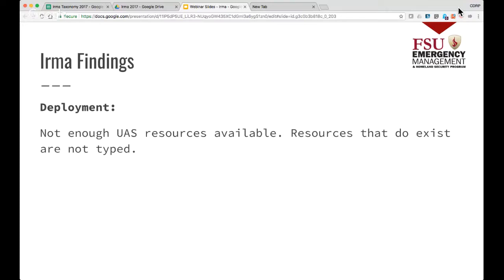And the one thing that was becoming clear is that there were way more requests for UAS support coming out of the counties than there were resources available. And the few resources that we knew about, or that I knew about, were not typed. Typing, for those of you who are not emergency managers, is how FEMA and the states track what capabilities specific resources have. It's designed to cut down on any confusion when a resource is requested and shows up, about what exactly that resource is going to be able to accomplish for the incident commanders.